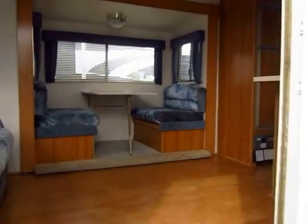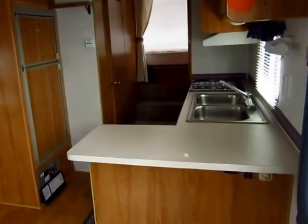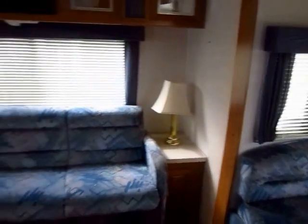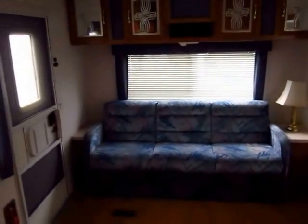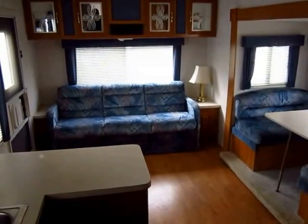significant. But I have to believe that this trailer was stored inside quite a bit, because so much of the exterior sealant still looked pretty factory fresh. And that's very impressive for something this age. I've seen campers that are way younger than this, about to give up the ghost. So this has obviously been well kept and well maintained.